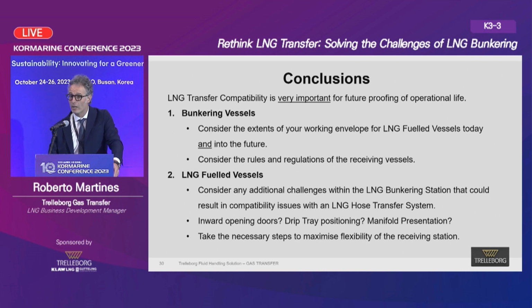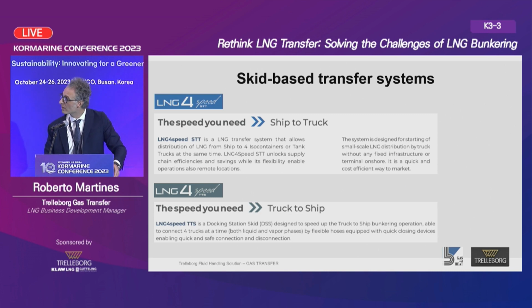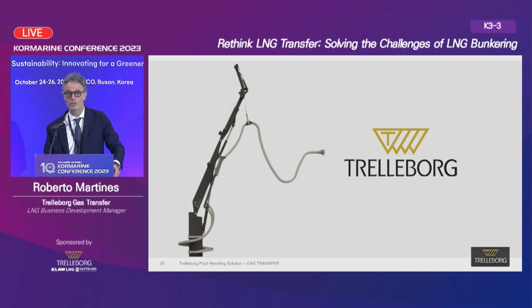What we see next in terms of bunkering is a sector which will have a lot of challenges, as we saw before, with respect to the number of available ships and the number of available bunker ships in the near future. So what could help next? Other ways to deliver LNG, other ways to distribute LNG, but also to bunker LNG. Specifically ship to truck or truck to ship, skid-based solutions, which we feel, together with our help, will be able to keep LNG bunkering running in different parts of the world, and according to the different cases and bunkering scenarios that we see are now more and more diversified and will be more and more diversified in the near future. Thanks a lot for your time and attention.